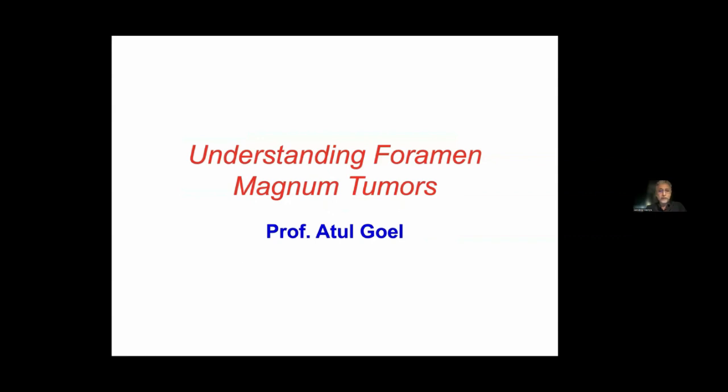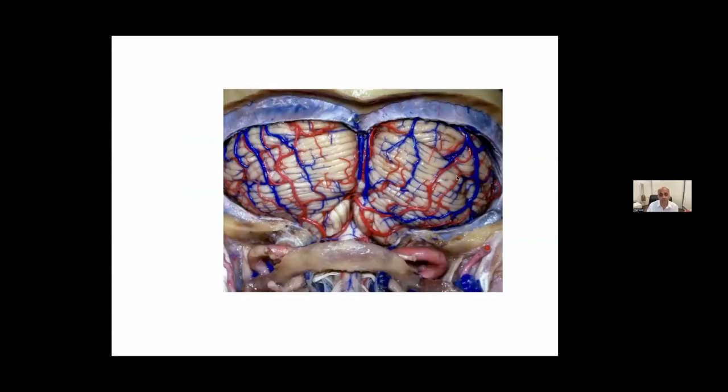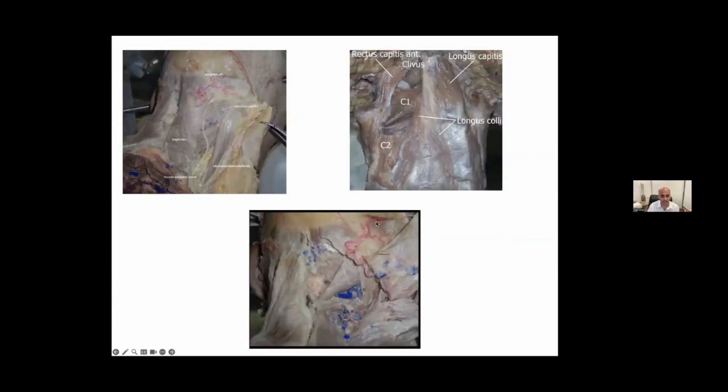Okay, so foramen magnum tumors are very common neurosurgical issues. I'm going to touch on several tumors which I have dealt with, which are common tumors, and I will introduce some points which I have found to be useful and effective. So the foramen magnum is a big area and a beautiful area, as you can see.